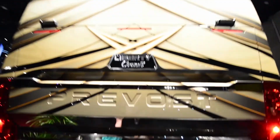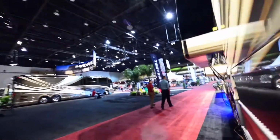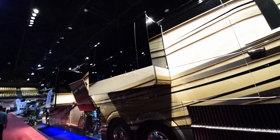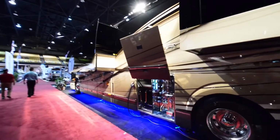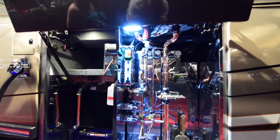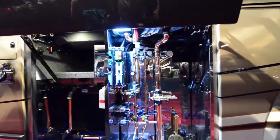This is the rear cap, of course, and obviously has the backup, but I think any option we could even think of is going to be on this particular coach. These are the two slide outs with the awnings that go over top. This is your septic dump tank, which I need to add. It even looks pretty. I need to add a couple zeros to my paycheck, maybe 4 or 5 zeros, before I need to learn about a system like this, but that is pretty immaculate.